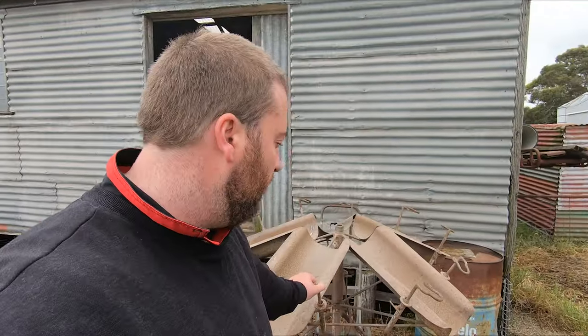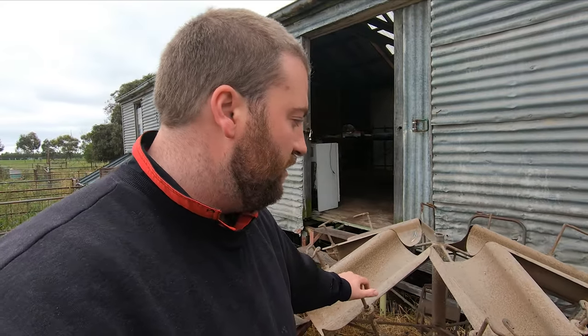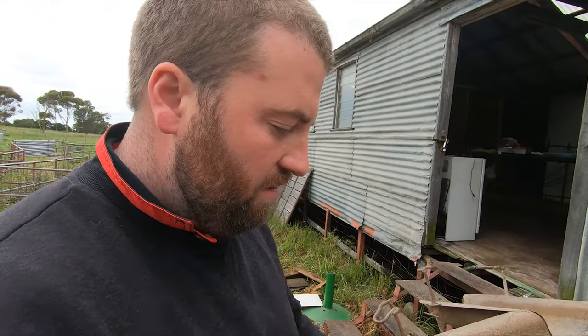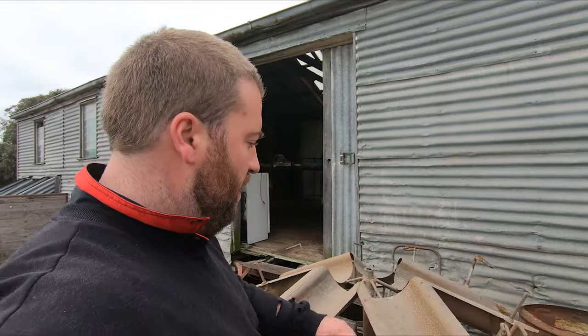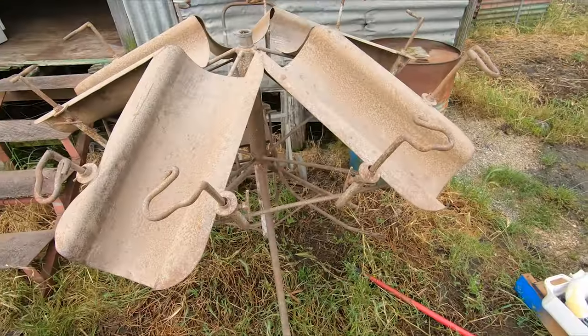It's a 5 cradle carousel marking cradle. So you can put 5 lambs in here. It spins around and locks into position, so a bit different to ours.